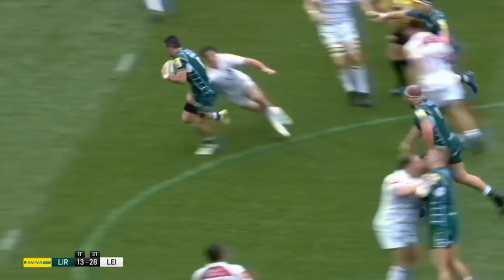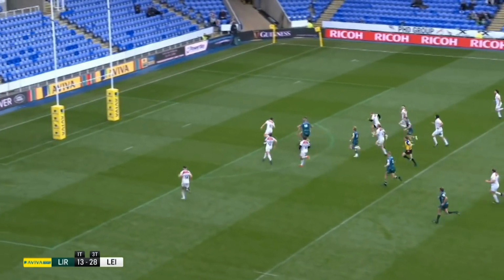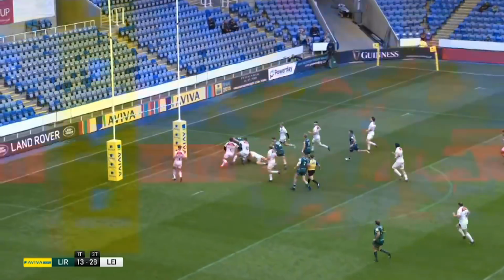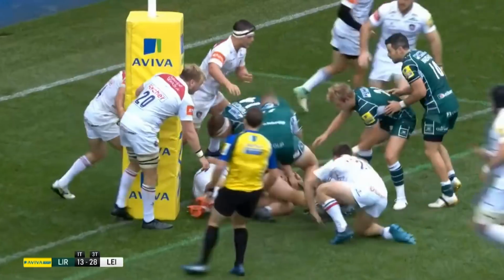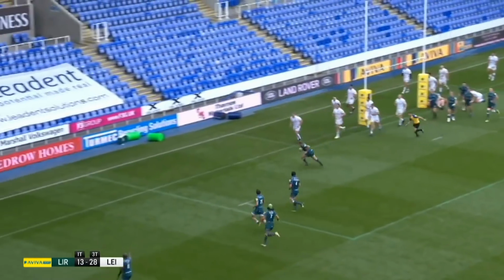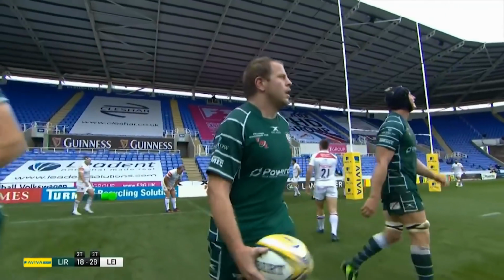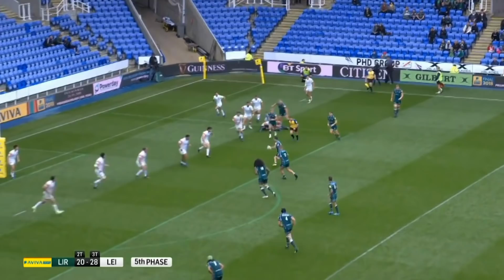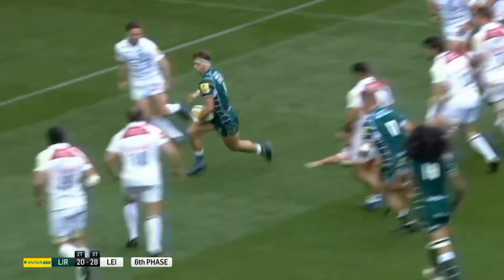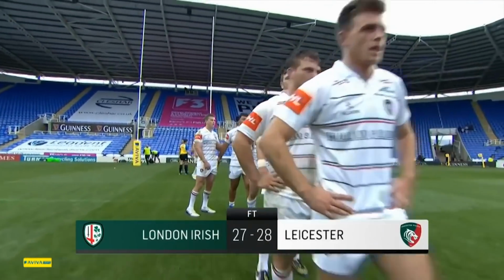of class. The touch paper lit by fly half James Marshall, who found support in the sizeable frame of Ollie Hoskins. And from the ruck, Irish captain David Paice strolled over with only green shirts around him. Bell converted, and Irish kept the hammer down in search of a losing bonus point, a reward they duly received, and in the last play of the game, Marshall cut back inside to find Alex Lewington, who burst past 3 Leicester players to score. A crucial bonus point secured for the Exiles, but the final score 27-28 to Leicester.